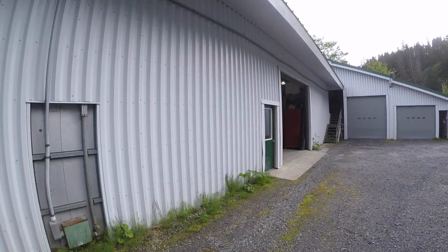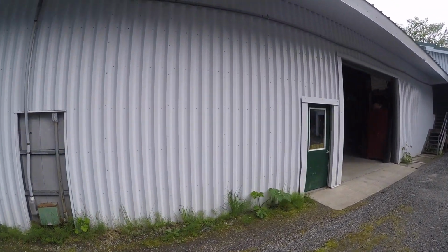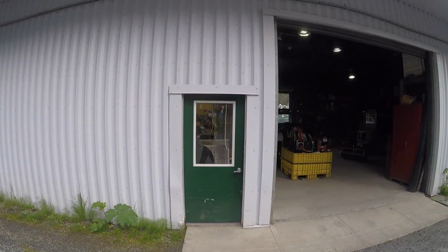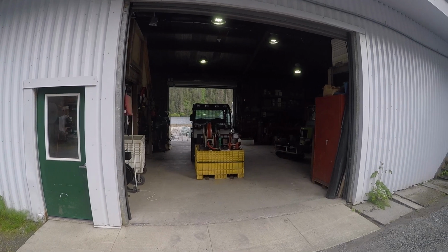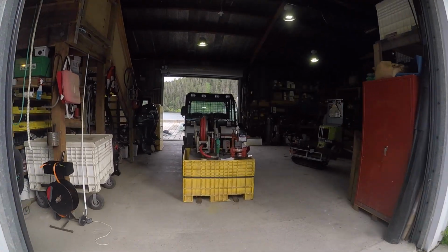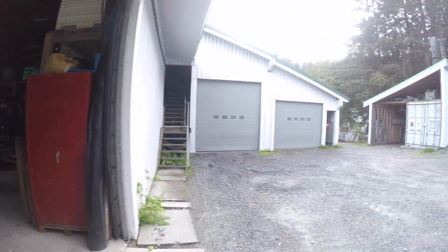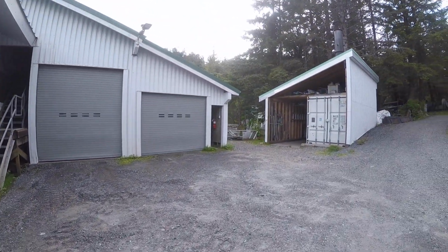Here's the maintenance barns, and actually the fish hatchery is right in there, where the fries are kept until they're moved down into the saltwater pens. And all kinds of equipment in here. This is just some of it. There's other equipment elsewhere.